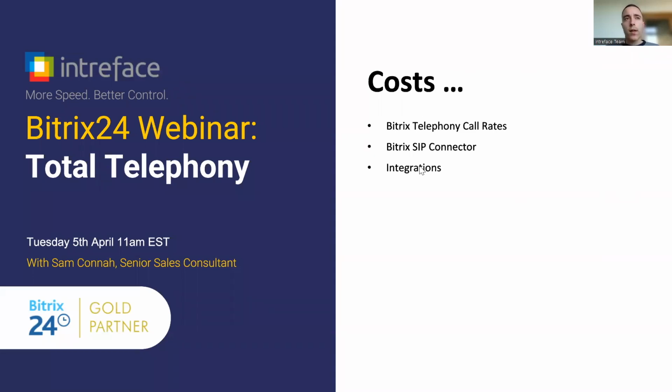Okay, so moving on to look at some of the costs. We have talked a lot about costs throughout the webinar today. So first of all, remember the Bitrix24 Telephony integration. You will pay for the renting of the Bitrix24 number, somewhere in the region of $4 to $6 per month to rent the number. Inbound calls are included in that cost, and outbound calls are charged per minute based on the country you are calling to. And we've added the call rates into the chat box for you to review.